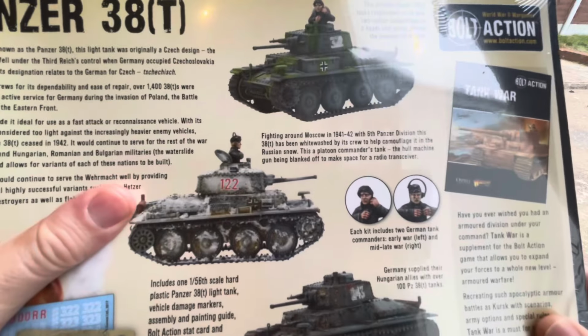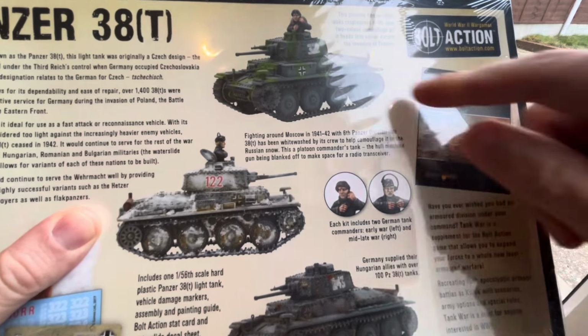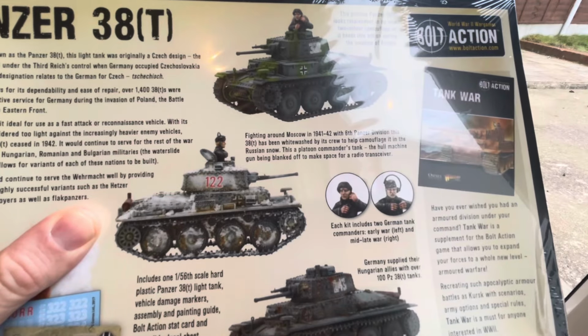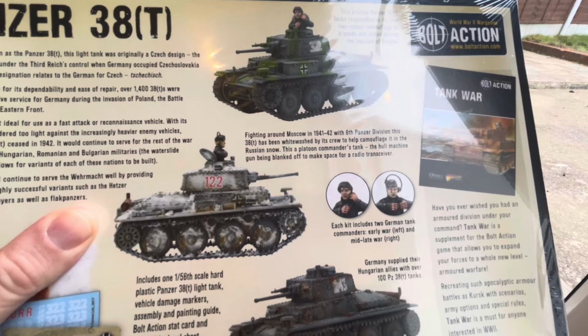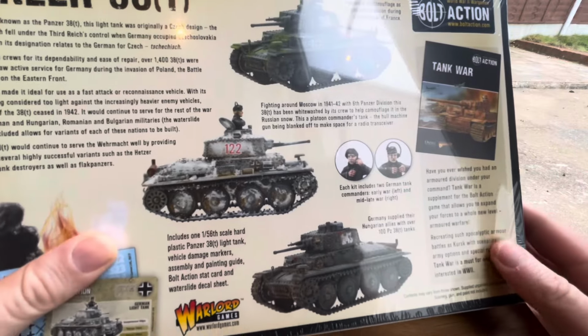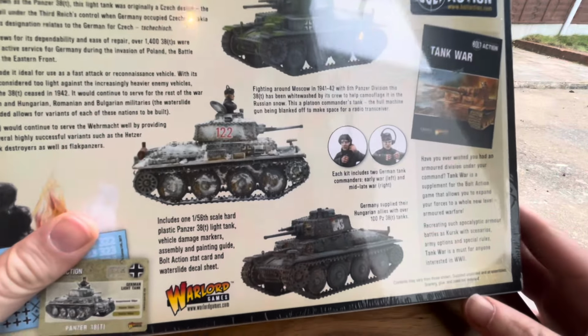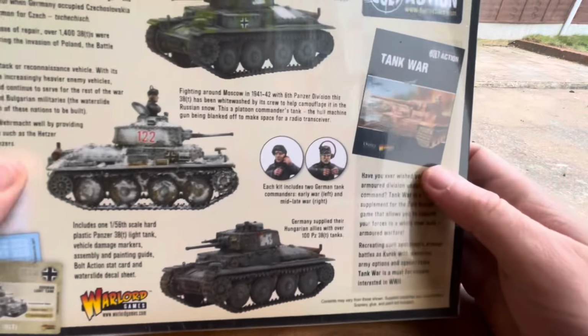They show you three different types of ways of camouflaging it. There's this kind of Panzer grey and green, very early war France camouflage. The crews just whitewash it once they're fighting around Moscow in 41-42, and that's a Romanian version.